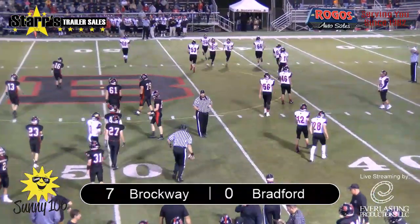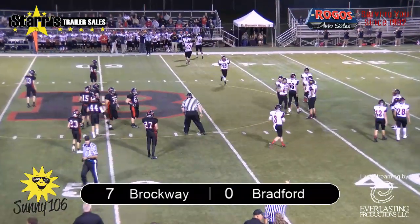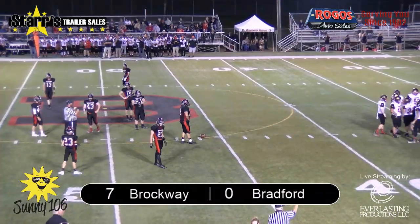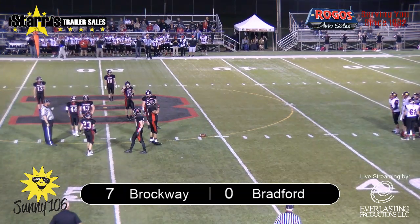So it's fourth down and a long way to go for a first down. So Bradford will punt it away from their own 46-yard line. Yeah, it looks like it was a good thing that Brockway did accept that holding call earlier, because that actually pushed them back farther than where Bradford would have been on that loss.